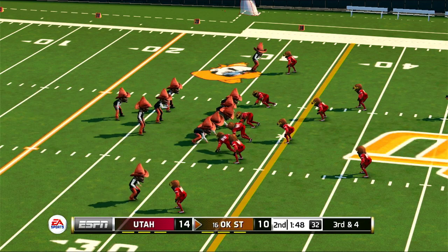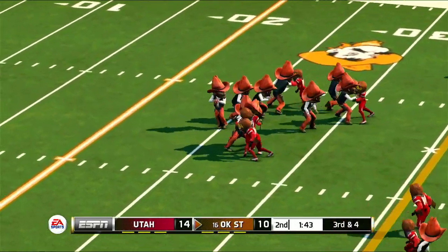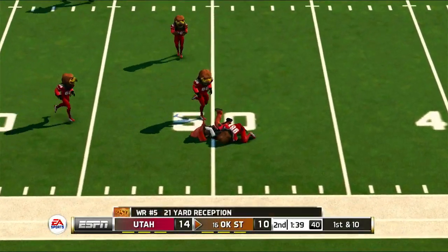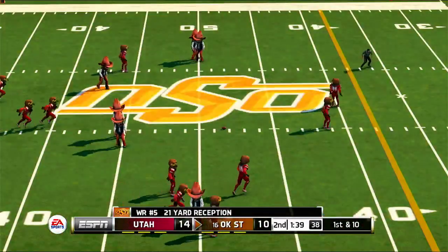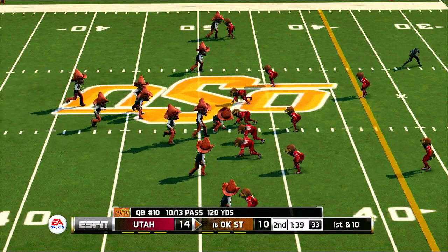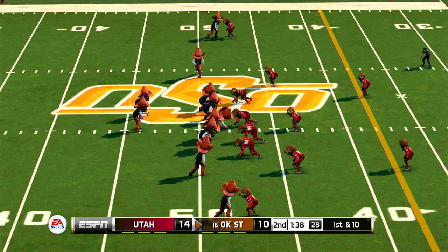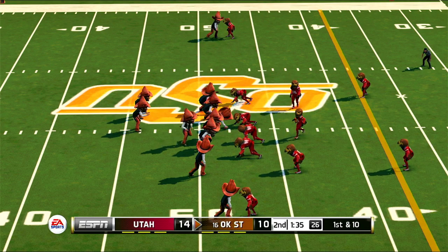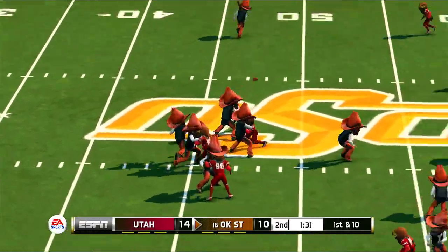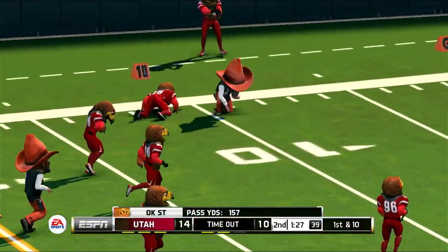Roger, Roger. Mike 7. Mike. Here we go. Here we go. Yellow. Go. And he is drilled at the 48-yard line. This one out to the left. And they make the stop around the 11-yard line.